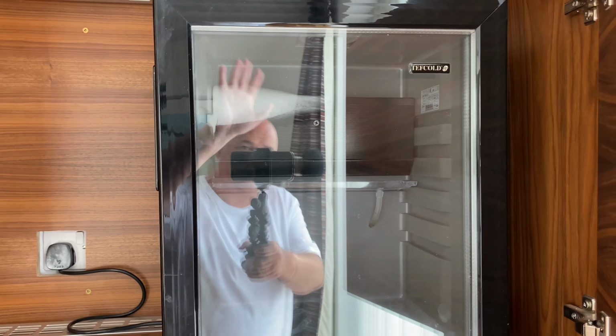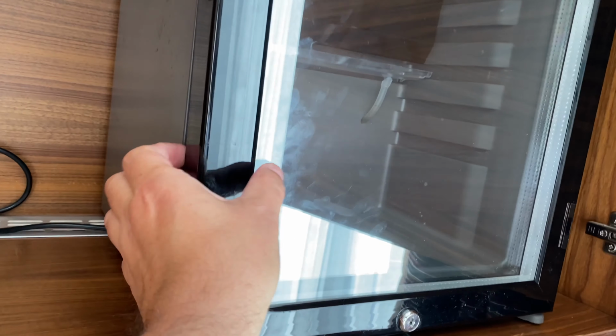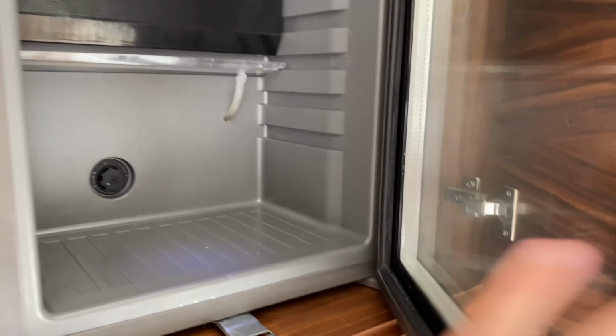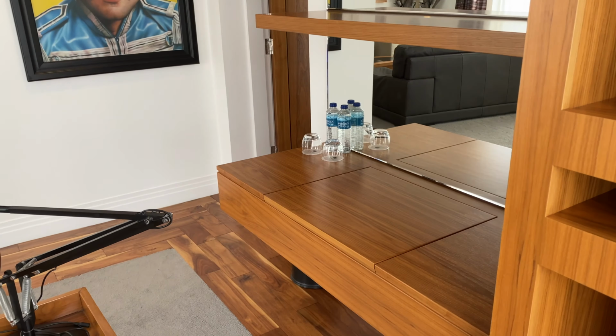Hi guys, it's a hot day. Which is a fridge, which is on, nice and cold, so I think I'll get that water in the fridge. Again, another hotel gives you complimentary water and a fridge.